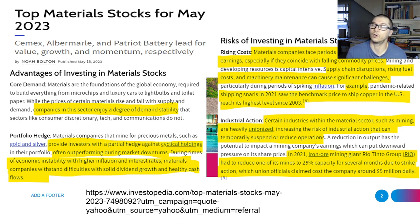We saw prices go up when wood was a big shortage or something. We also saw this with lithium. I don't know if this would impact lithium per se, but it should though. So yeah, we've seen peaks and valleys. Also mentioning how supply chain disruptions, rising fuel costs, and machinery maintenance can cause significant challenges. They even give an example here. Shipping snarls in 2021 saw the benchmark price to ship copper in the U.S. reach its highest level. So that's why we saw a little increase in costs, which of course leads to increased costs on us and the company as well.